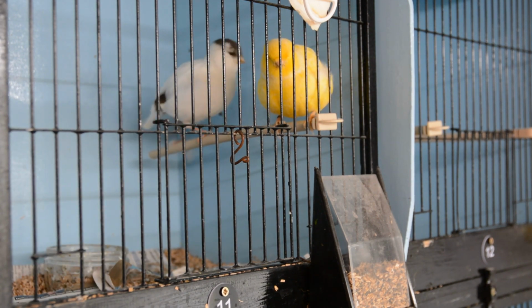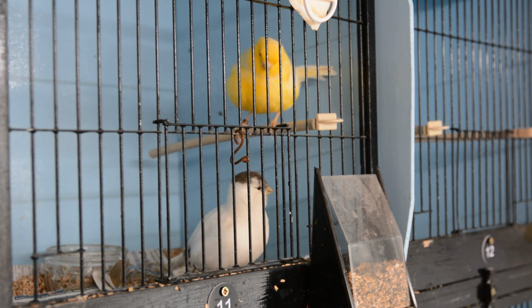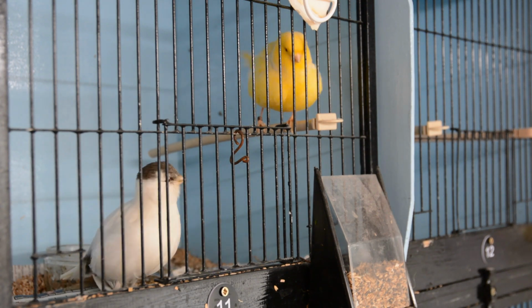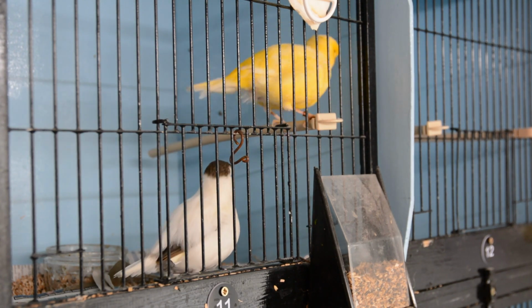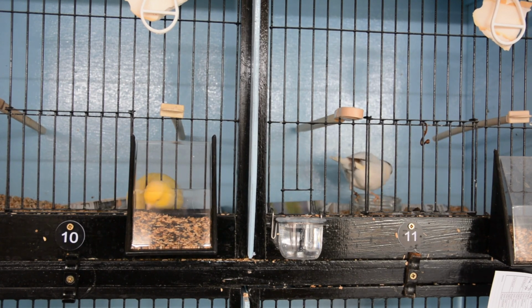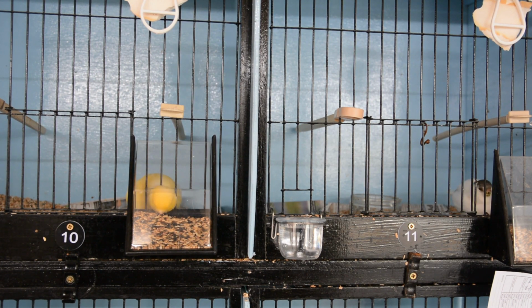So what I'm going to do is split them up today and keep them apart so they can't see each other for a week. Then this time next week, I'll pull the slider and let him see her through a crack, and we'll see how we go and whether we see any improvement from that. So here they are together, and now here they are split apart. As I say, I'll leave them with the slider in for a week, and then this time next week, I'll pull it out by 1 inch and start introducing them again.